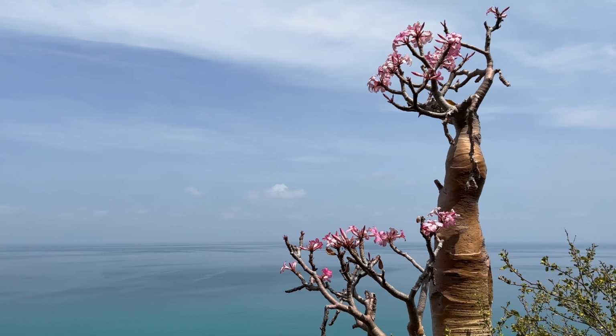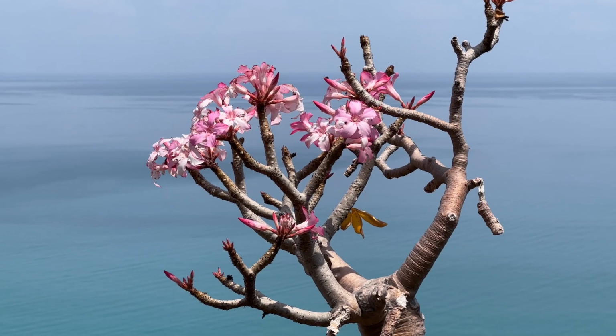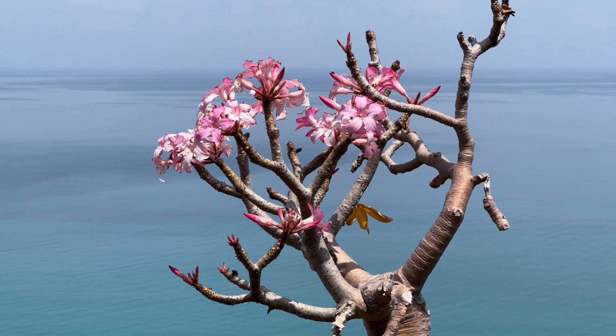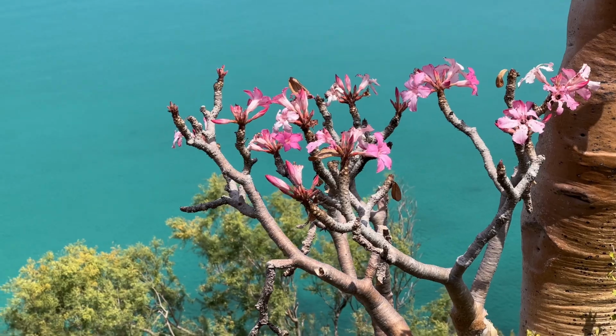So we stopped on the road to see these bottle trees, which are actually blooming right now. So yeah, they're very beautiful with the backdrop of the sea. Very, very beautiful. Sarah agrees, it's absolutely stunning.